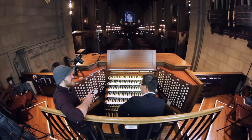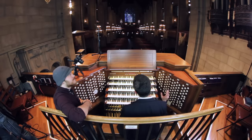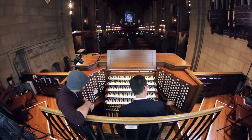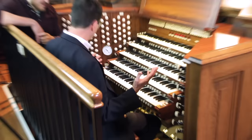And the pipes, too, are all from the... A lot of the pipes are new. We recycled about 25% of the pipes from the Aeolian-Skinner organ, from the 1971 Aeolian-Skinner. Because I know the building is... The building was finished in 1914.